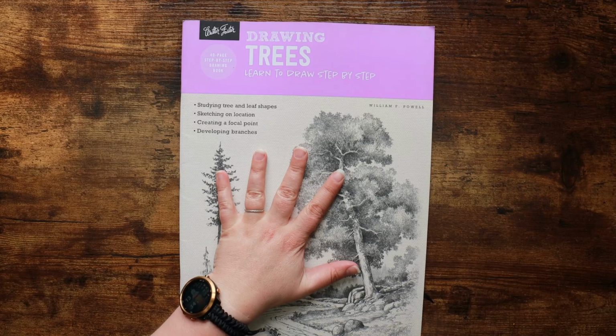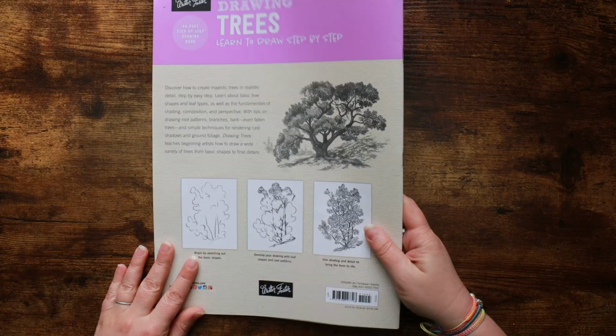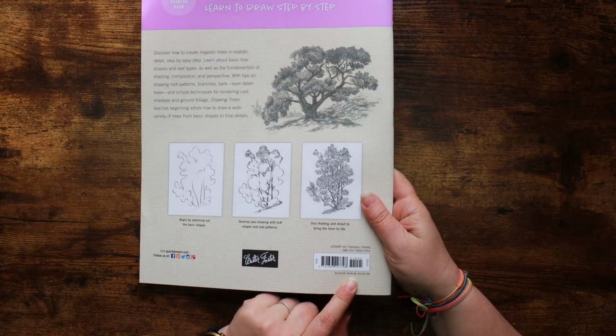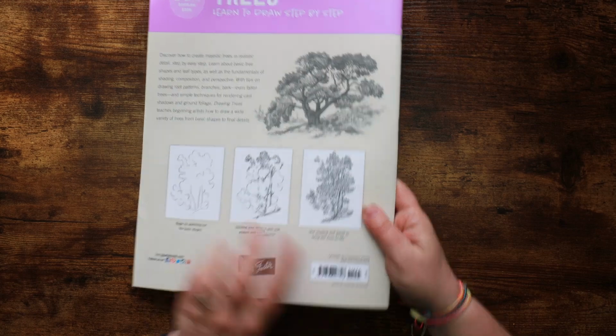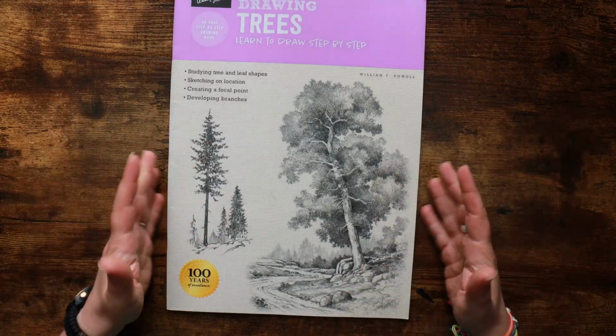So I bought this years ago when I first started drawing, and I paid the recommended retail price on the back cover, which is £6.99, which is $10.95 US and $14.95 Canadian. I don't know if this book is still the same price, but if it is, that is the best £7 or $10 or $15 you're ever going to spend.